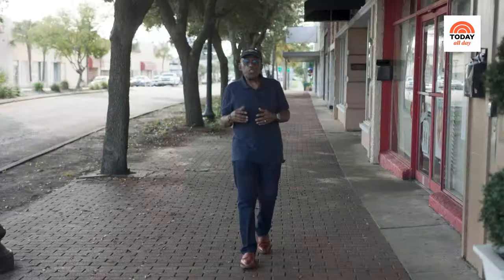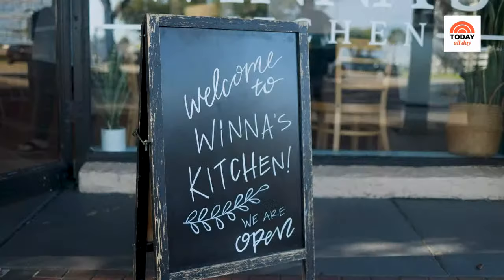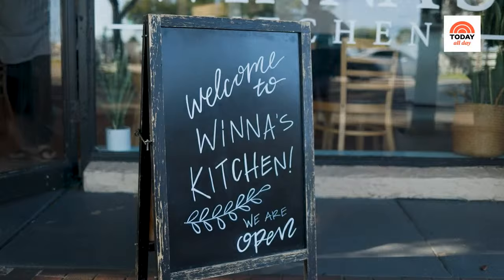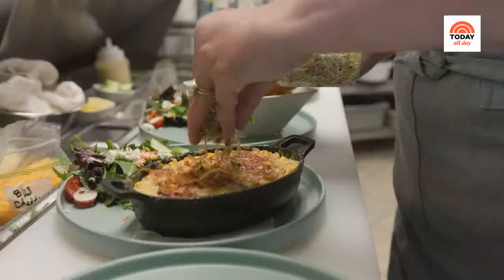Just a stone's throw from the shore is Myrtle Beach's Arts and Innovation District. Winna's Kitchen is one of the newest restaurants in this part of town. Here, Chef Jess Sagan is delighting tourists and locals alike with her elevated brunch staples. She's also on a mission to give back to the community, extending a helping hand with warm meals to those in need.